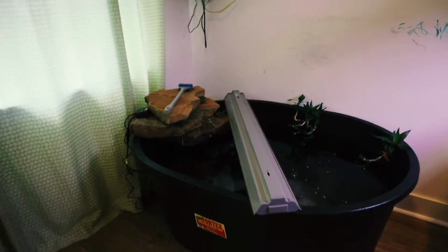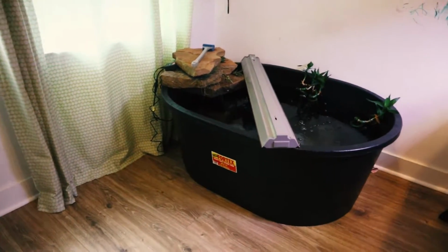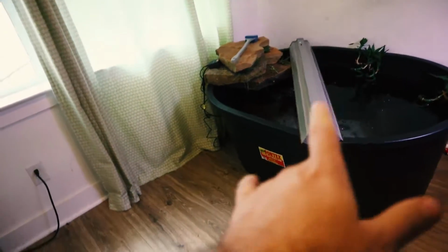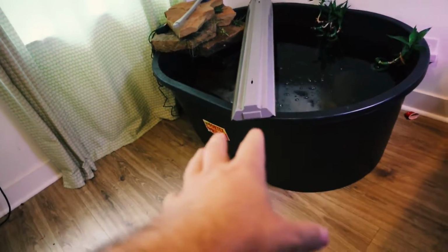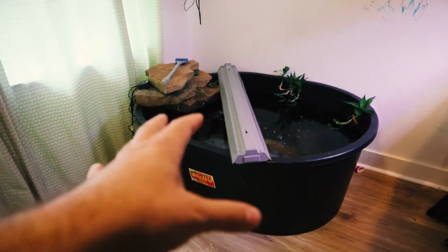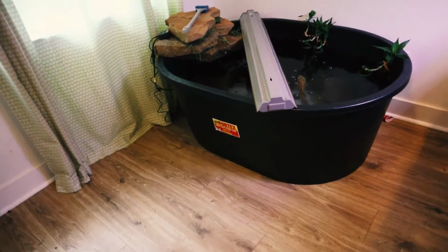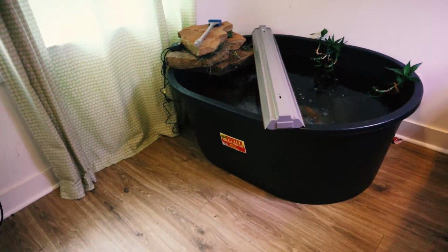All right, guys, so it's actually been a little bit since the last segment you just saw. I wanted to show you, so I went ahead and did a 90% water change on this. I had to cycle this thing for a couple of days just to make sure. I had the water parameters tested after a couple of days by Aqua Studios, but everything is good.